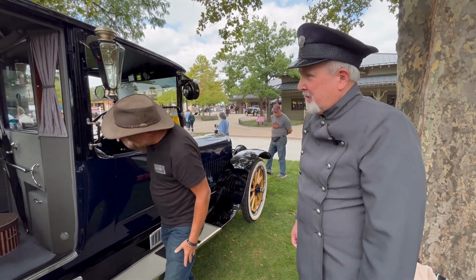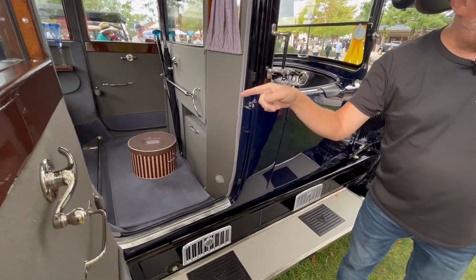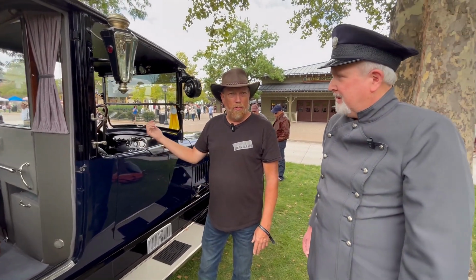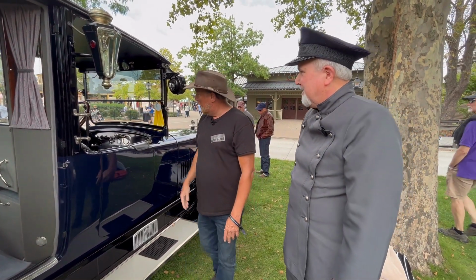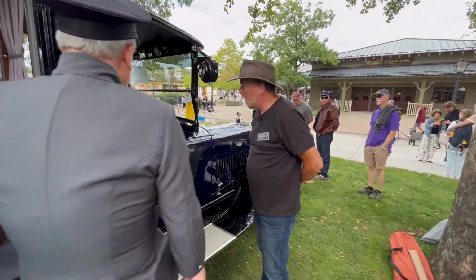Is there jump seats? Yes, there's two jump seats, and they're forward facing. So you can take four of your friends out to dinner. That's right, and have your chauffeur take you there. Is there anything special on the dash that we need to know about? It's not real special, it's just general.